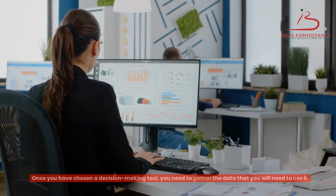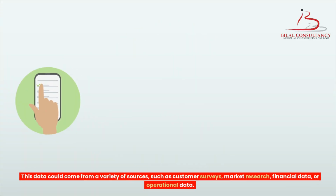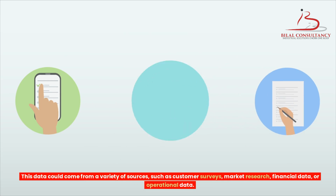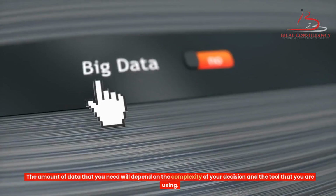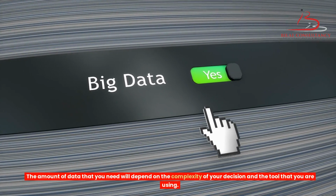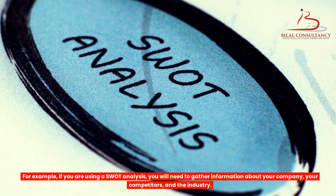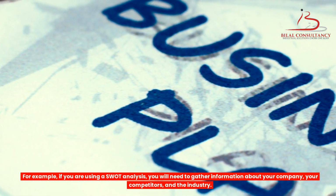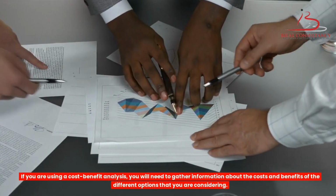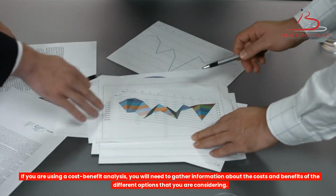Collect data. Once you have chosen a decision-making tool, you need to gather the data that you will need to use it. This data could come from a variety of sources, such as customer surveys, market research, financial data, or operational data. The amount of data that you need will depend on the complexity of your decision and the tool that you are using. For example, if you are using a SWOT analysis, you will need to gather information about your company, your competitors, and the industry. If you are using a cost-benefit analysis, you will need to gather information about the costs and benefits of the different options that you are considering.